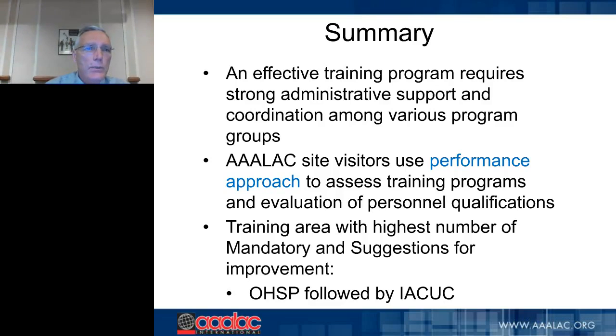Okay, the next question relates to types of surgery. The question comes across as, for surgeries such as cranial surgery, there are many different types of procedures being performed, and what type of separate sign-offs are needed for each of those specific procedures? Well, I think that's a very good question.